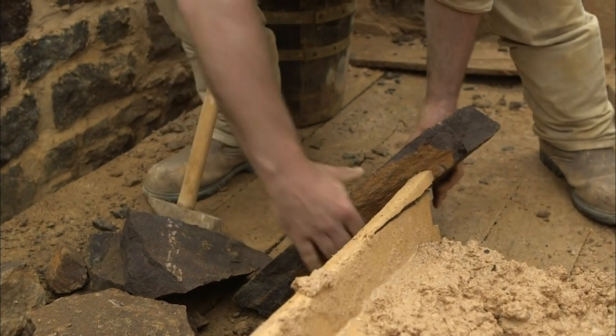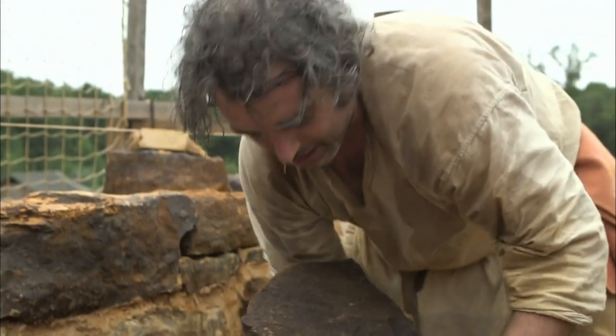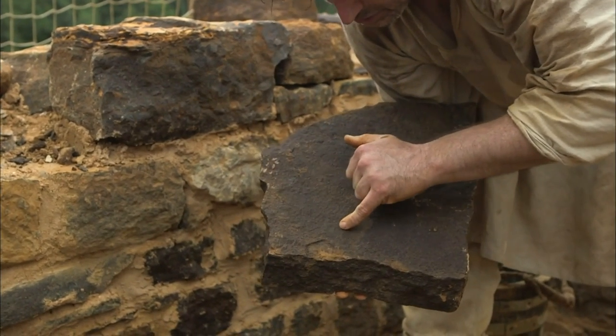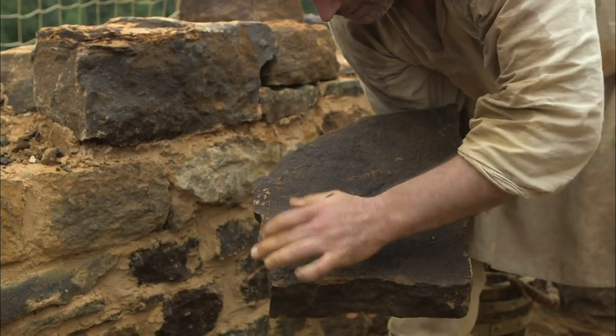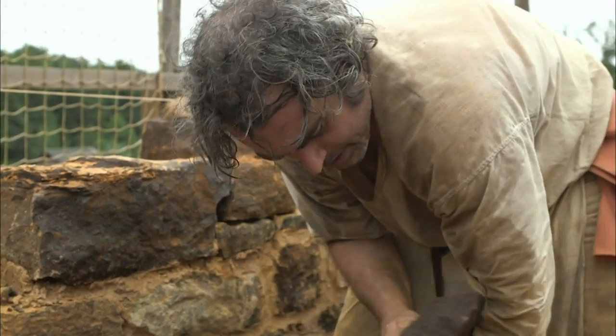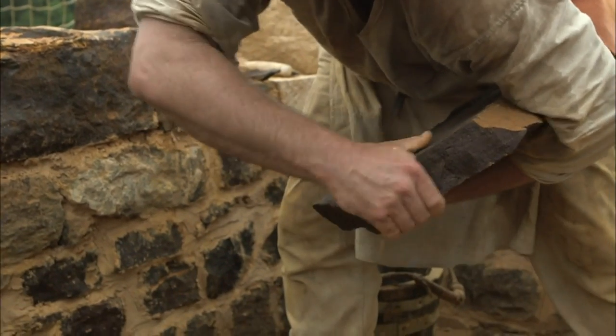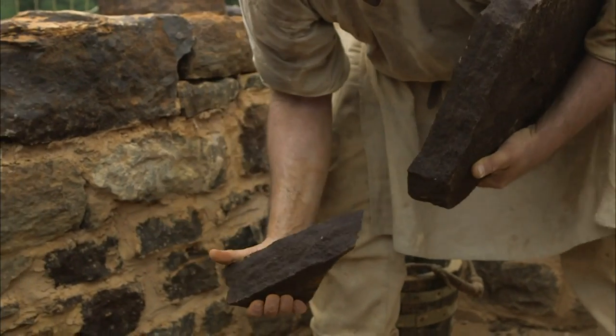Oh! Now that's the problem. I have actually hit that one too many times. You can just see there's a crack forming there. My lovely square edge is compromised. You can see it's all the way there. I could probably break that off with my hands, which I can.